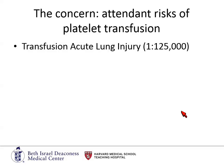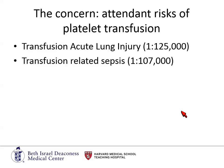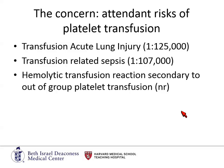One risk is transfusion acute lung injury. The quoted risk currently is about 1 in 125,000 platelet transfusions. Transfusion-related sepsis, quoted risk currently is about 1 in 107,000. So this is data that's been gathered from a variety of sources and put together.